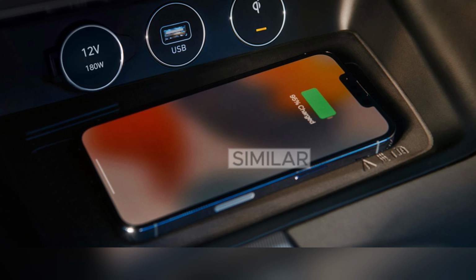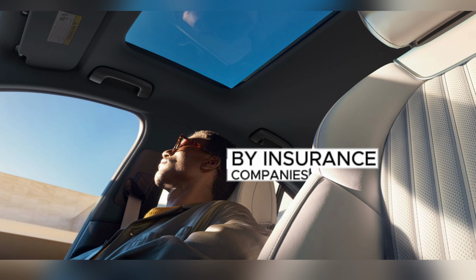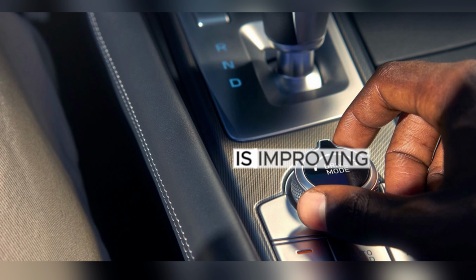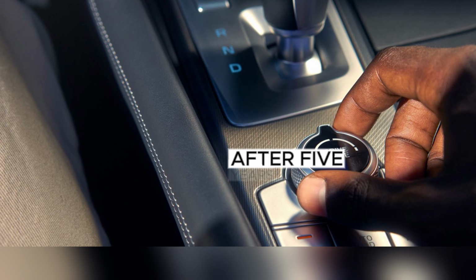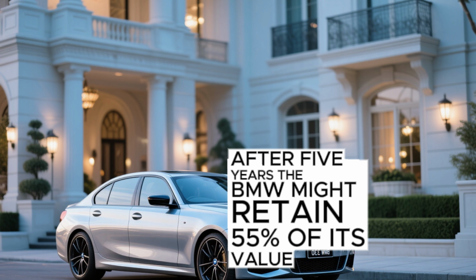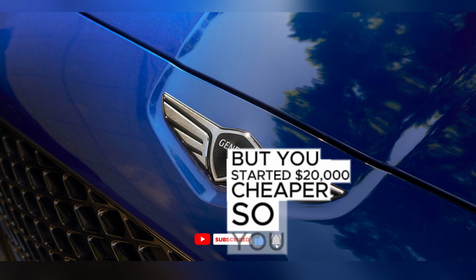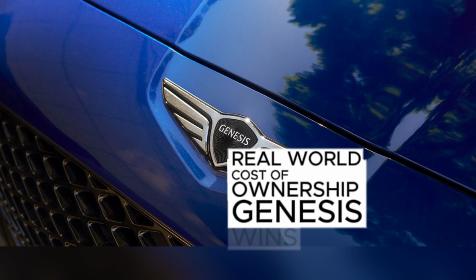Insurance costs? Similar. Both are considered sports sedans by insurance companies. Resale value? BMW traditionally holds value better, but Genesis resale is improving every year as the brand gains recognition. After 5 years, the BMW might retain 55% of its value. The Genesis might retain 48%, but you started $20,000 cheaper, so you are still ahead. Real-world cost of ownership? Genesis wins.